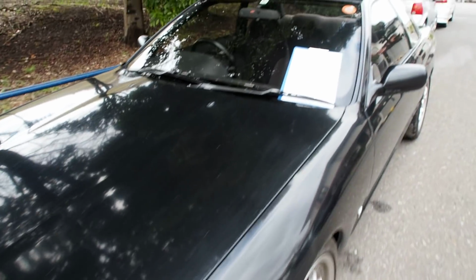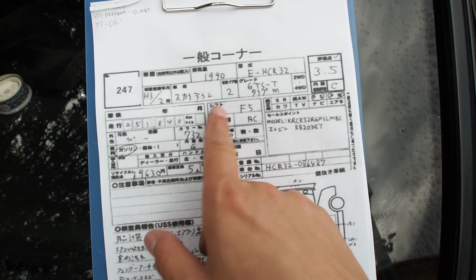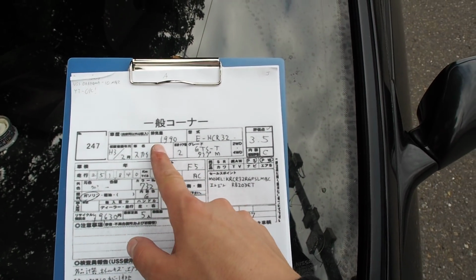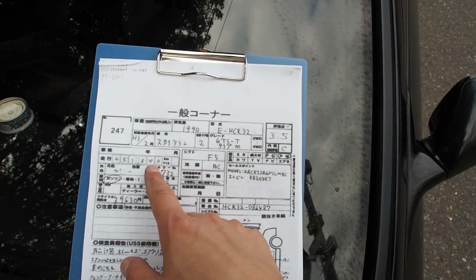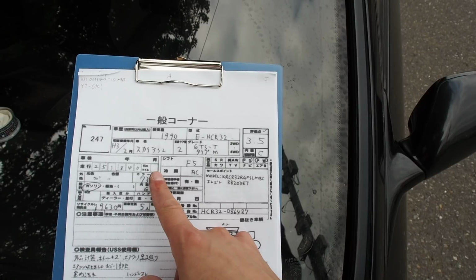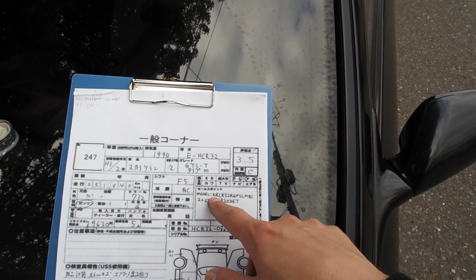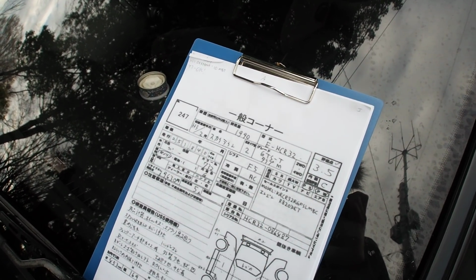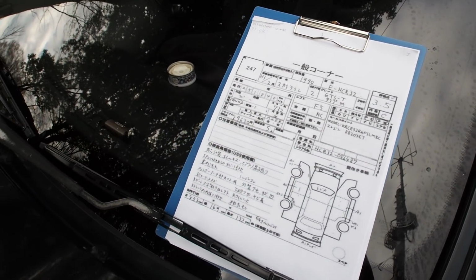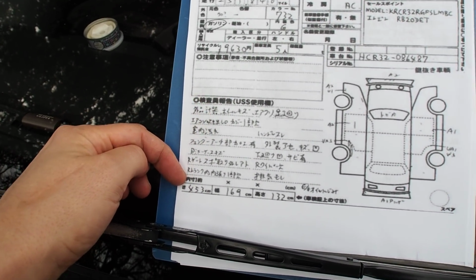Okay, so before we get into too much detail, let's go over the auction sheet here. It's a 1991 Skyline GTS-T Type M 2-liter engine, auction grade 3.5 with an interior C, 251,840 kilometers. Those are authentic mileage gauges that have never been changed. 5-speed manual, power steering, power windows. Here they put the model number. I don't know why they did that. And then engine is RB20 DET. That's all they wrote.